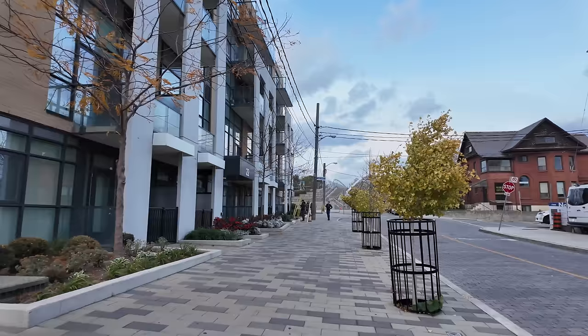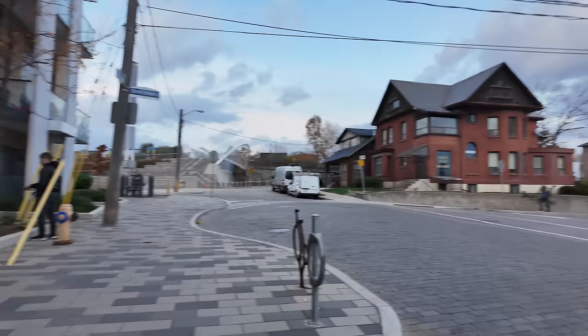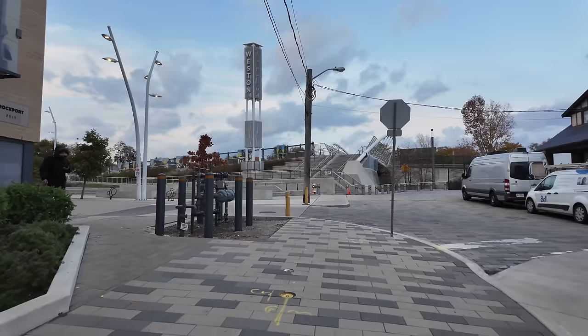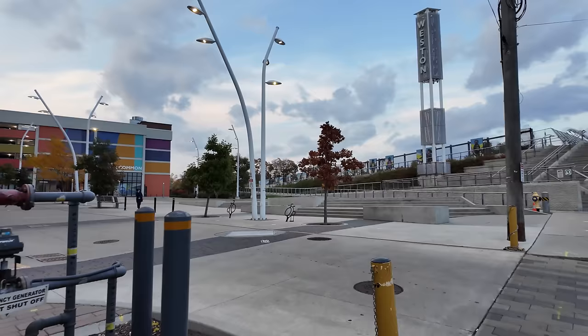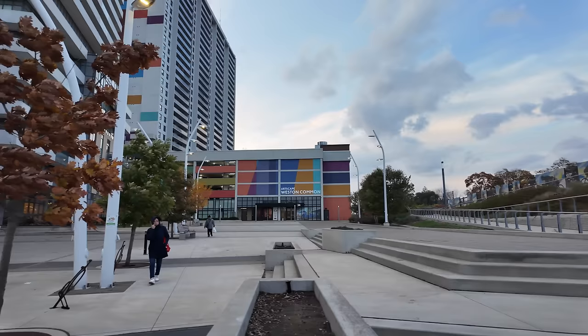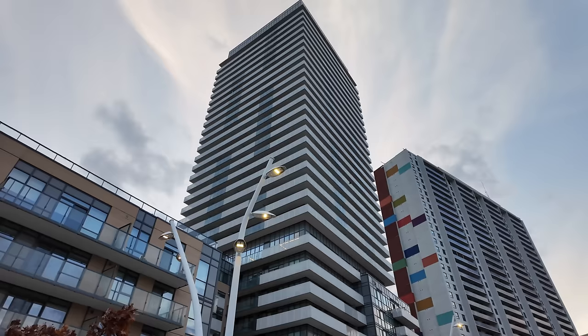Left is the Artscape Weston Common. And it's been dubbed a community cultural hub. Opened back in 2019 as a gathering place for people to come learn, create, and experience local art. I think that was part of the deal with building these condos. They also put a splash of color to kind of match it on that apartment building.